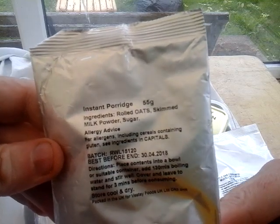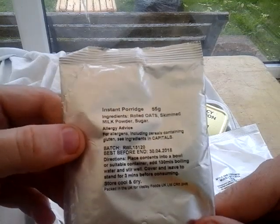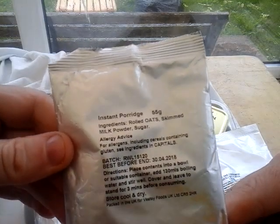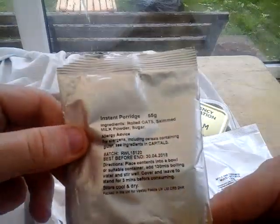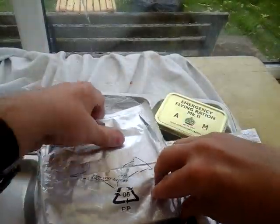Instant porridge. Ooh, 55 grams. Wow. I've actually got one of these, but all the instructions got destroyed on the front of the packet. That also ran out in April 2018, as we all know. You keep for a while. I will be sending one of these to one of my buds, just to try it, see what you think of it, because I think there are some in here, I think.